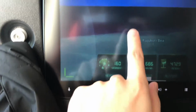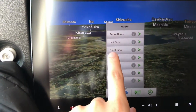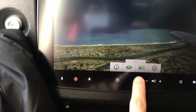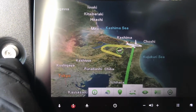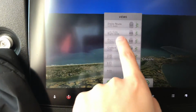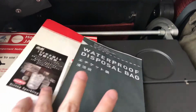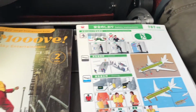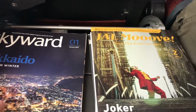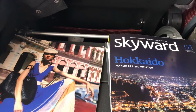Now here are some of the other features of the IFE. As I said earlier, it's a little bit laggy. Here's the seat pocket collection. If you haven't, do check out my Hokkaido flight reports down below as I fly with Philippine Airlines.